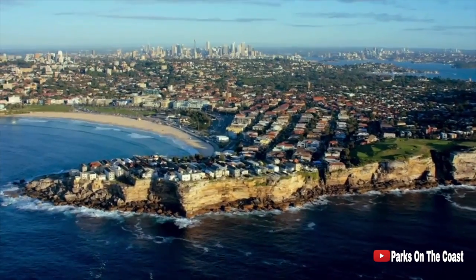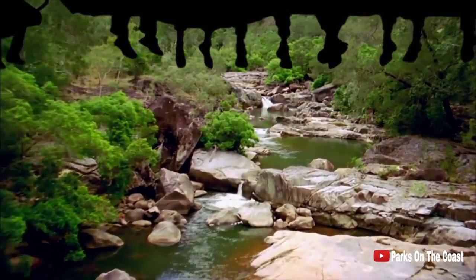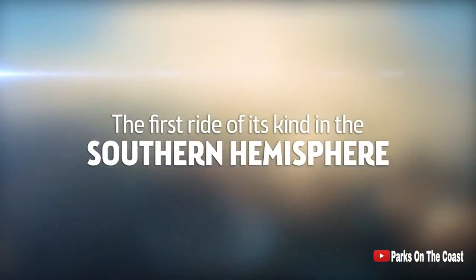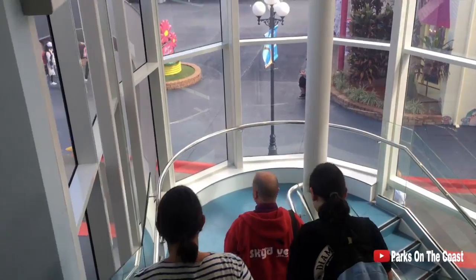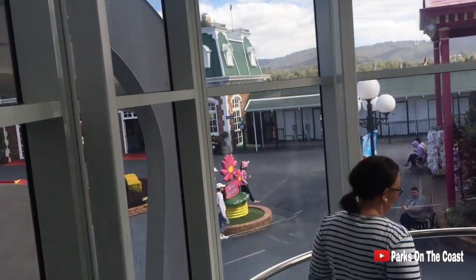The ending of the ride is spectacular as you fly through dozens of fireworks at the Sydney Harbour Bridge, followed by the Sky Voyager logo signifying the end of the ride. The only weakness in this attraction is the screen not completely wrapping around your field of vision. This, however, is barely a problem if you choose to ignore it. You finally exit the ride and into the gift shop with some of the most creative and well-priced merchandise I've ever seen at Dreamworld. Despite the flaws in the pre-show, the ride itself makes up for that 100 times.